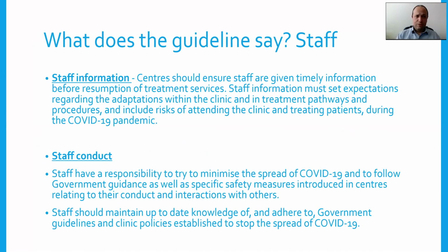So, what do the guidelines say about staff? In the UK, we say quite a lot about staff, and I'll talk about the international guidelines later. But we say that essentially centres should ensure staff are given timely information before the resumption of treatment. Now, the majority of centres are already resuming treatment or about to resume treatment, but it really puts the onus on the centre to set expectations for the staff regarding adaptations within the clinic and the treatment pathways, etc. And we also talk about staff conduct.